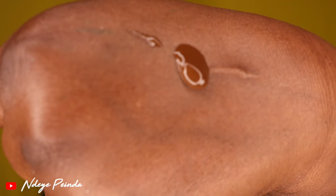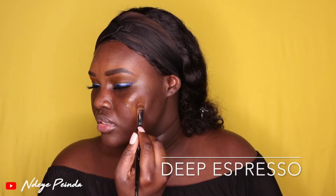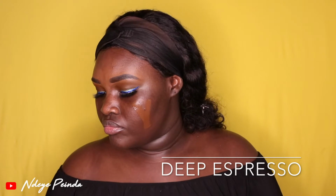This is the shade Deep Espresso swatched on my hand. So this is Deep Espresso.